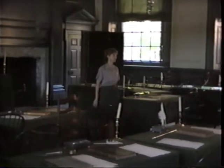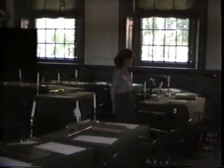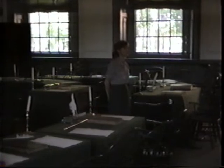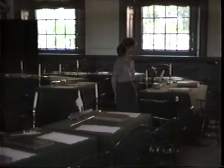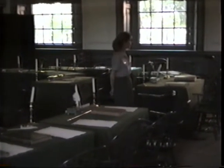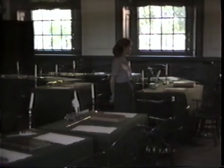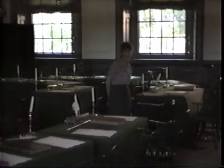So, you can see why, to many people, this is considered to be the most historic room in the entire United States, because this is the room that the Declaration of Independence was signed and the United States Constitution was signed. Now folks, I would like to show you more of the building, but before we turn around and go upstairs to the second floor, does anybody have any questions or comments about this room?